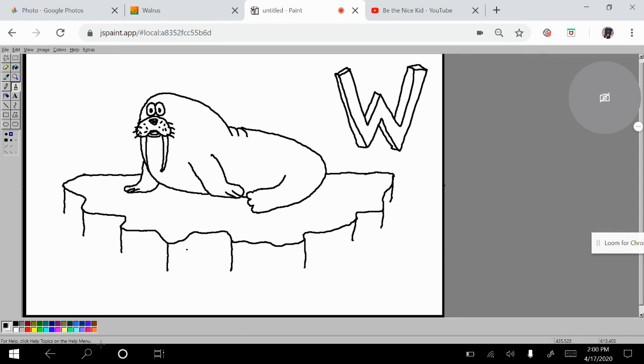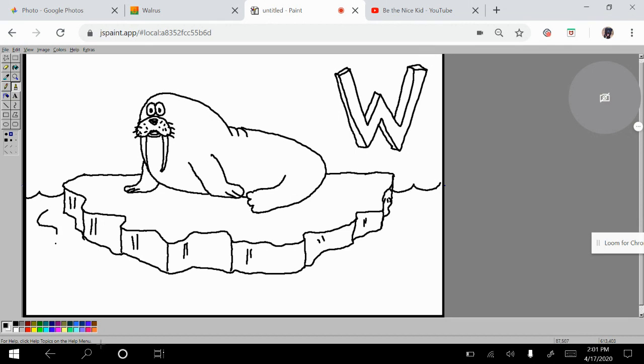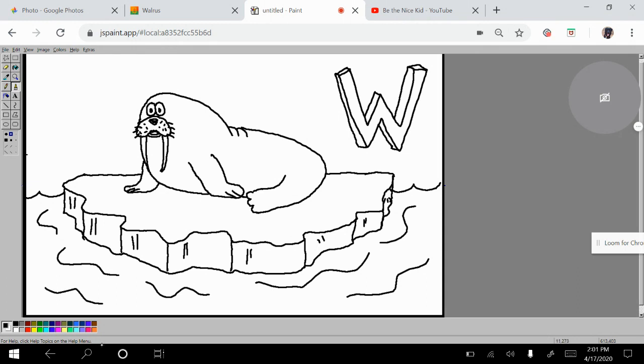And then I'm going to try to make that same kind of connective line, the same way it was on the top. And if you want, you can add a couple more little lines going up and down to show it's a piece of ice. All right, and since this is in the ocean, I'm going to make some waves around the glacier, like that. Maybe I'll make some ocean in the background too.